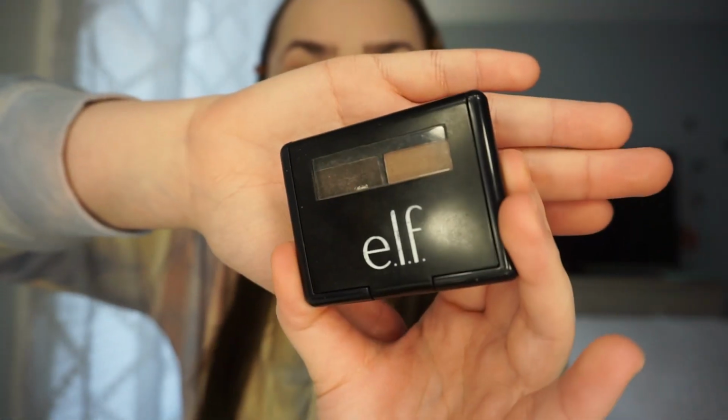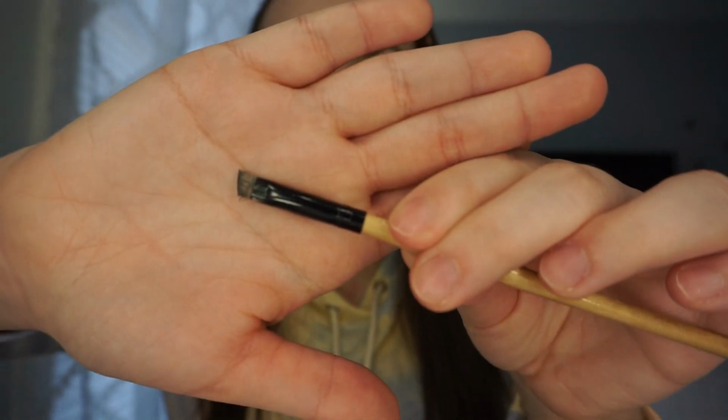So after I put on my brow gel, I like to go in with the e.l.f. Duo Eyebrow. And it's in the shade Medium, and this is what it looks like. Mine's just a little tore up because I've used this a lot. This is my favorite brow stuff to use, and I like to go in with just an angled brush because it really gives you hair-like strokes.